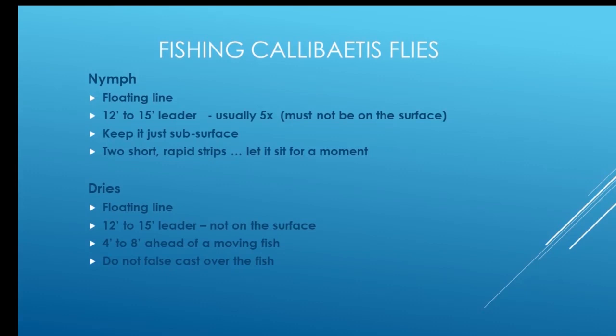So it's 2 rapid pulls of about a foot, let it sit. 2 rapid pulls of about a foot, and let it sit. This is not fishing the way you would a chironomid with a very, very slow retrieve. These are rapid little critters when they swim, and you want to pick them off just below the surface, and I'll show you more about that in a minute.